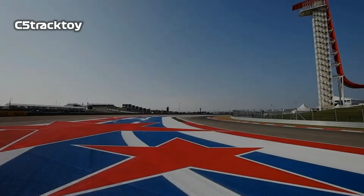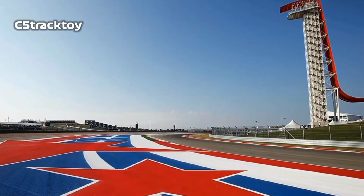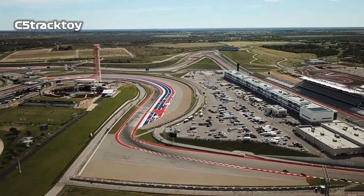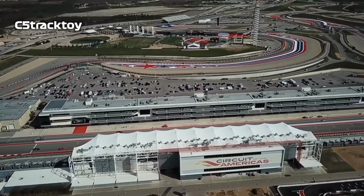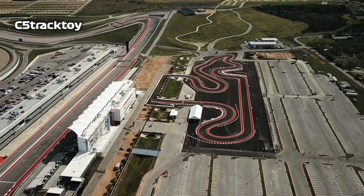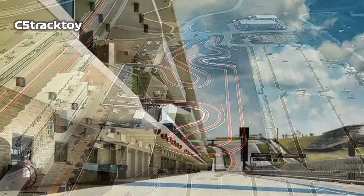The Circuit of the Americas, the current US Grand Prix track. This track in Austin, Texas, really just slaps hard. I know a lot of you may not understand that sort of slang, but this track is the stuff. It's a really great track. From its debut in 2012, I think this has got to be, if not the best, one of the best US Grand Prix circuits there's ever been. And a lot of people may say it's the best modern circuit in Formula One history.